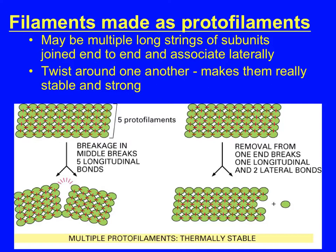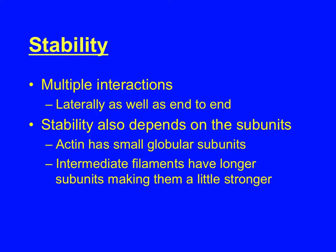I have to tell you, this is one of the hard facts for students to understand. The stability is not due to just the interactions. The stability is going to have to do with the actual proteins that we're going to use. These are all made up of proteins. So actin is a protein, okay? And it's a small globular protein.